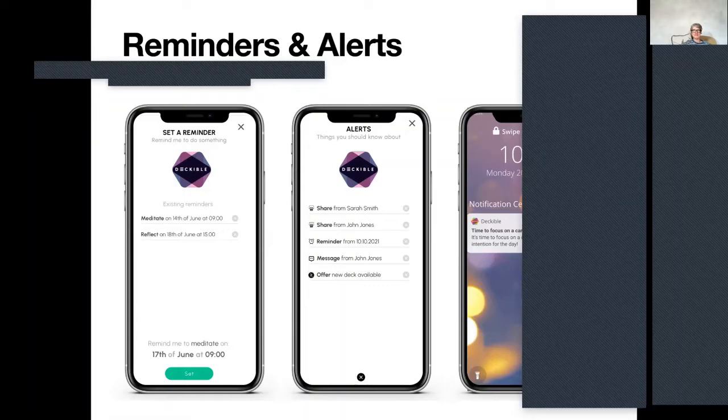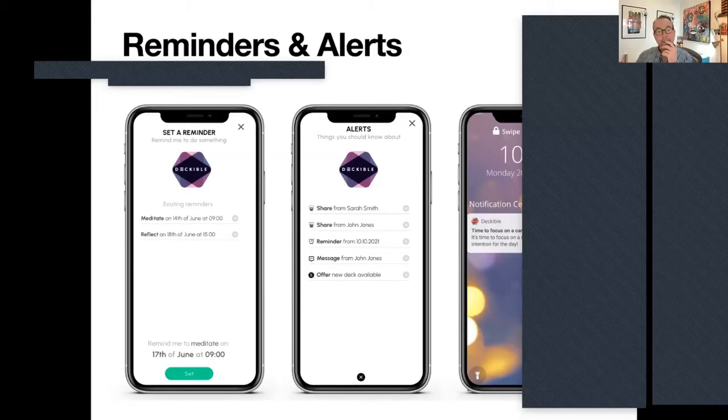So the last piece of the feature set of Deckible is really reminders and alerts, because this is about creating healthy habits. You don't have to use it this way, but we believe that's what a lot of people will do, because mindfulness, meditation, and journaling are about turning up every day and setting your intentions, manifesting your vision, thinking about the things you want, being creative, all that stuff. We can use the phone as the call to action to remind you to do the things you said you wanted to do, right?